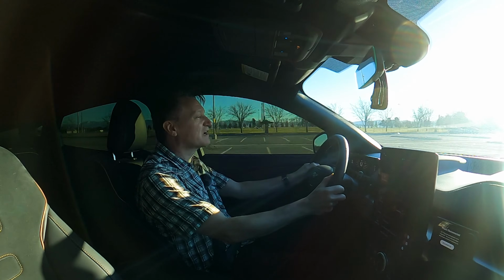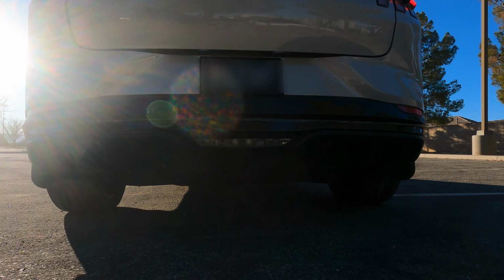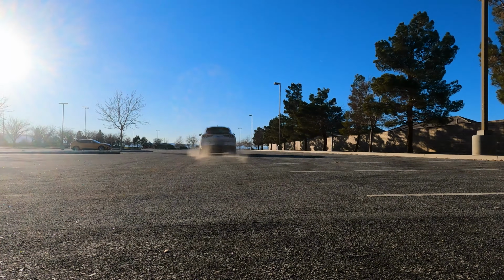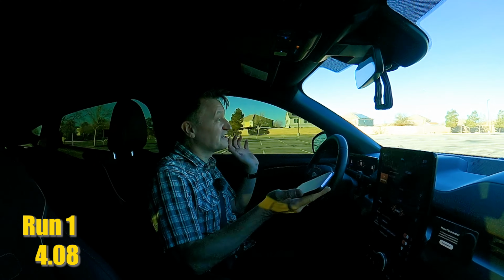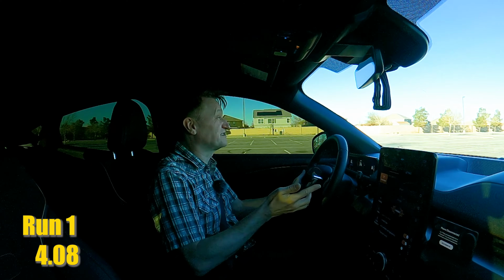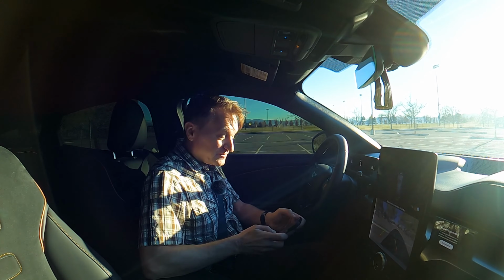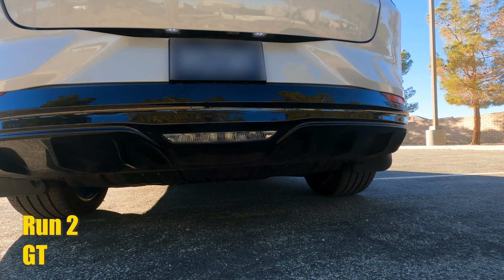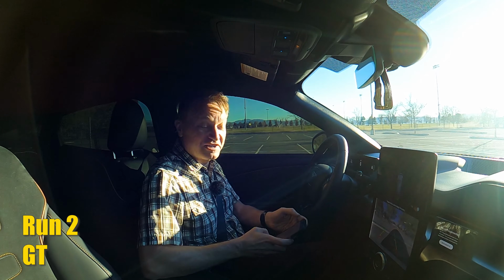Oh, it's so quick. .08. It is slightly faster. Slightly faster. All right, so 0.05 seconds faster. Let's see if we can beat that. I'm calling this pretty much a draw.